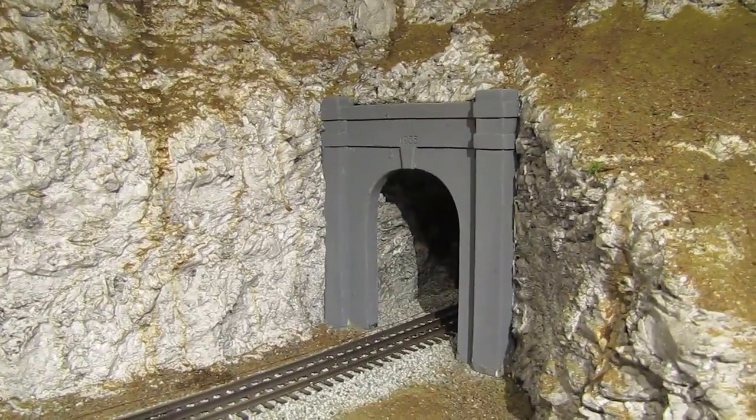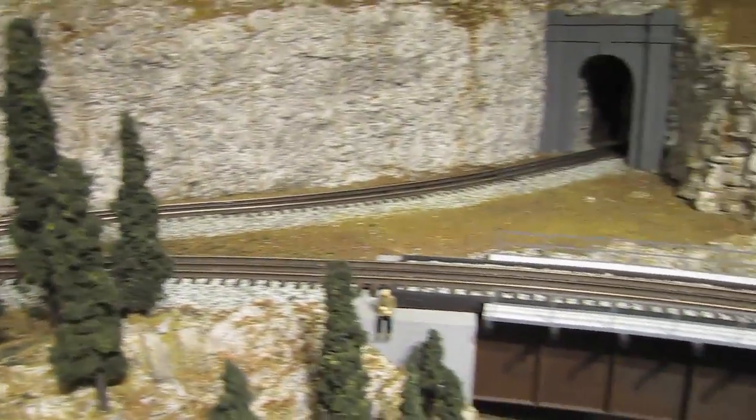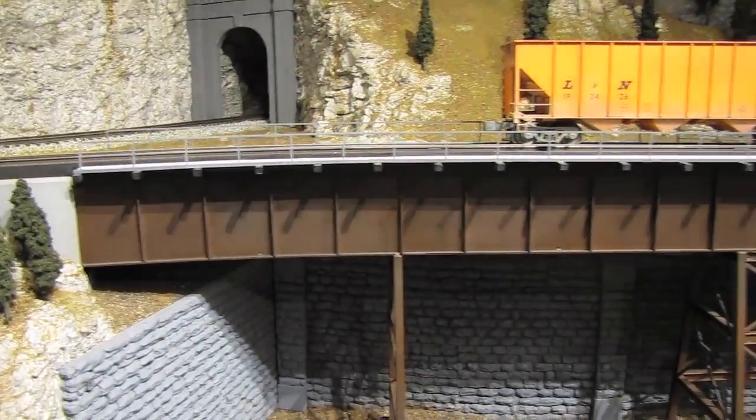And then it goes up another incline, and then it goes through this top tunnel into the main room. When we come out of that tunnel, we are back in the main room and on the upper level of track in the main room, and the track comes behind these trees here, and then we have a siding that goes off this way and goes across this beautiful steel trestle.